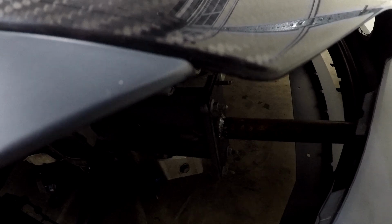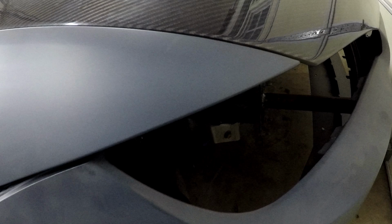It's not really a big deal for me because my body kit is going to basically cover all this, and I'll cut most of the flare out anyway to fit the wheels and body kit and things like that. So it's not a big problem for me, but just be forewarned, if you buy this stuff, it doesn't fit like you expect it to if you use M3 parts.